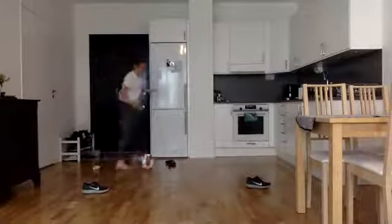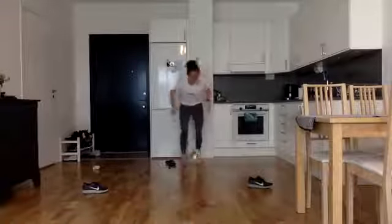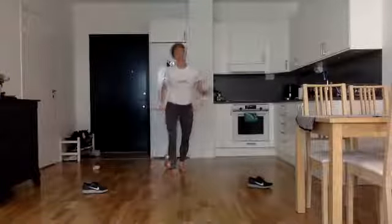Right foot again, opposite way. Really chop it, come around. Opposite side, left foot. I'm coming here, chop, coming around like a bow and arrow. Well done. Quick water break, last part of the session.